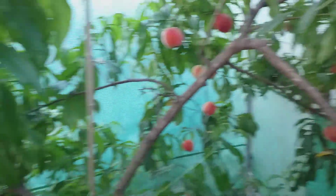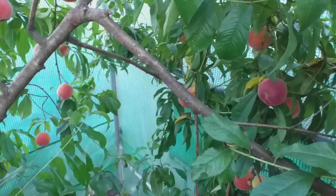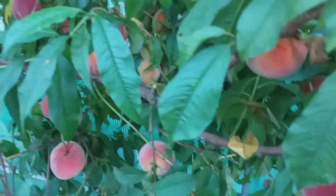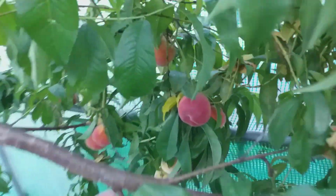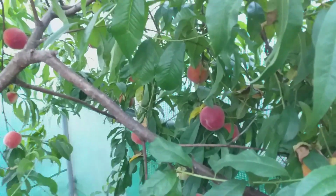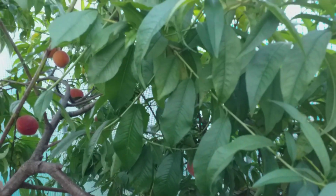So now I've spoken a lot about peach leaf curl and avoidance of it. For those of you who have followed me for a while, you're probably totally bored with me mentioning it, but I had a question the other day of, do I have a problem with peach leaf curl? So I will answer it. Now, with this tree, no.